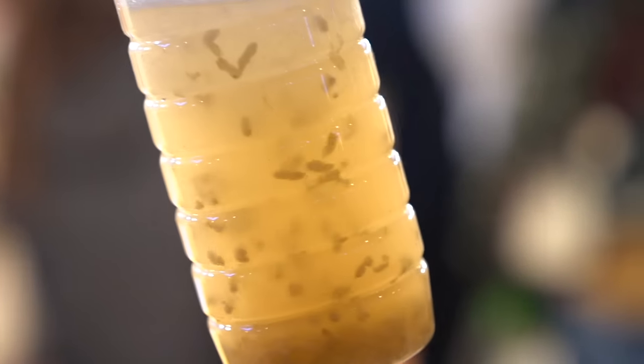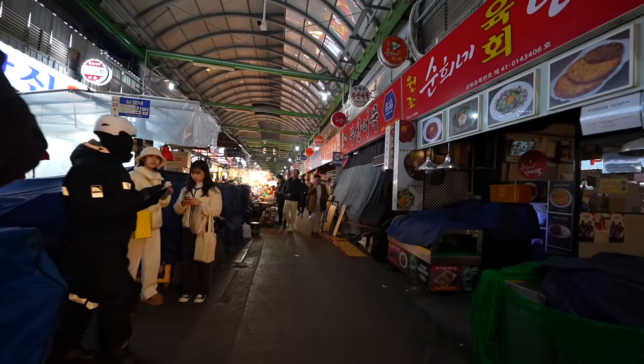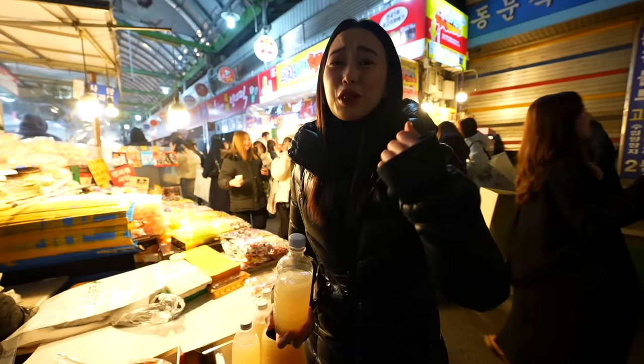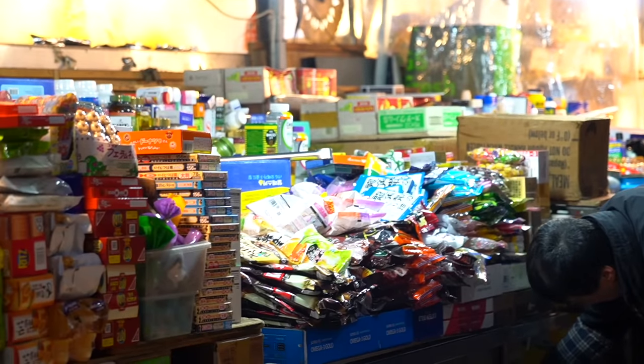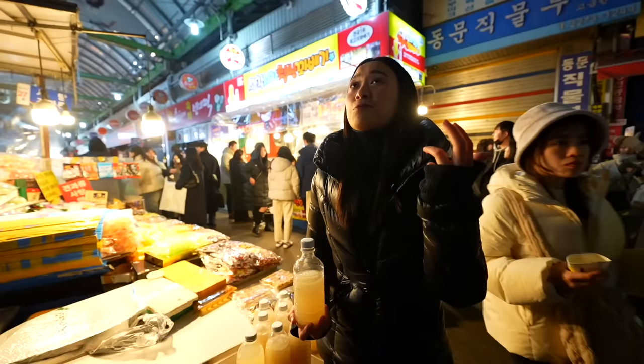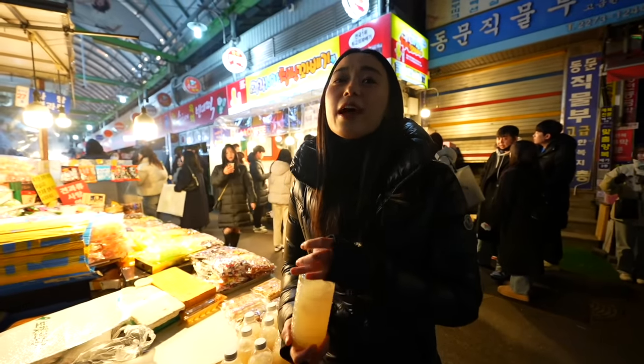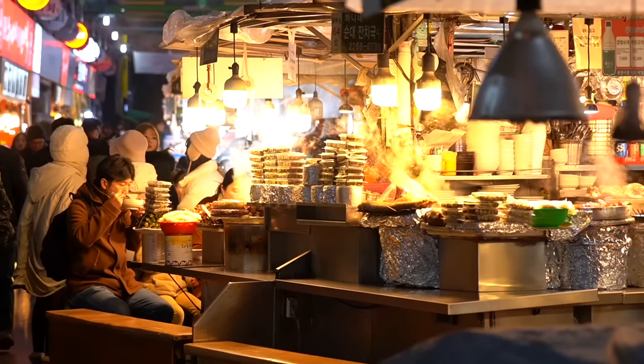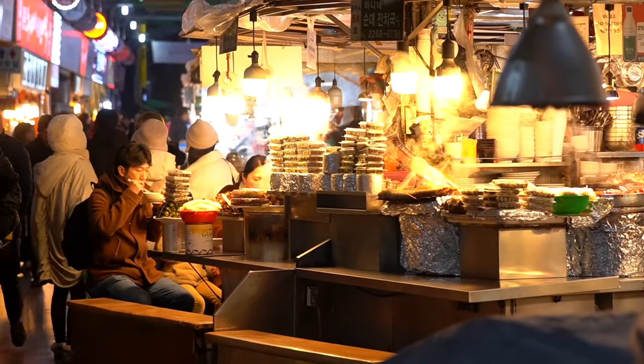You know, when you come to Gwangjang Market, it's not just the food stalls. There's also stalls that sell traditional candy. You can also get medicine. They sell Viagra here, coffee. They sell cockroach repellents. You can find everything. This wasn't a market that was built for tourists. It was one of the most important markets in central Seoul, essentially like a shopping center.